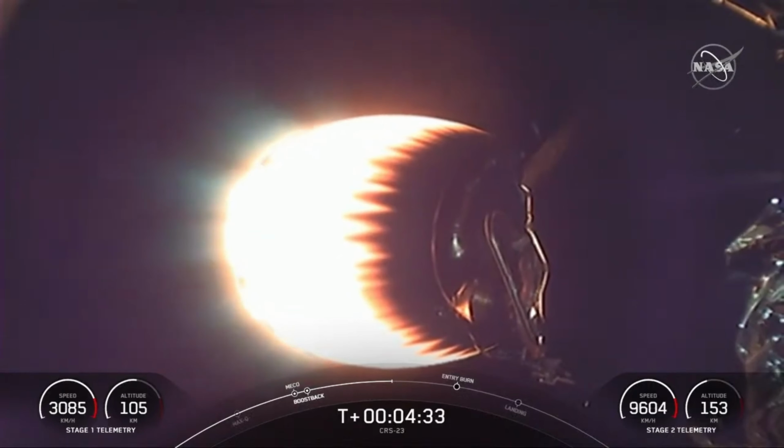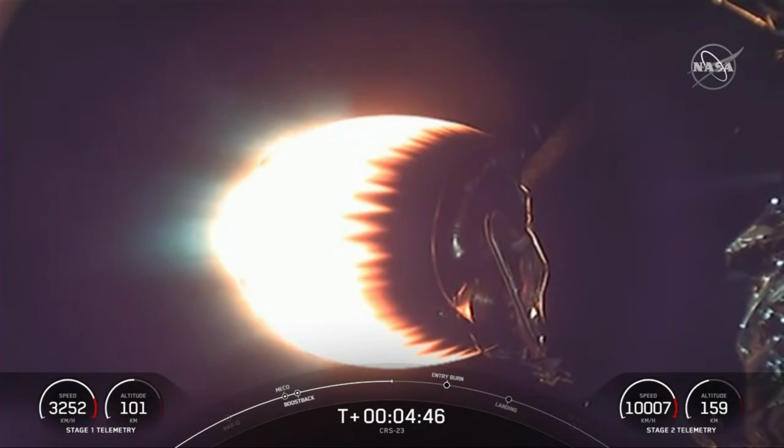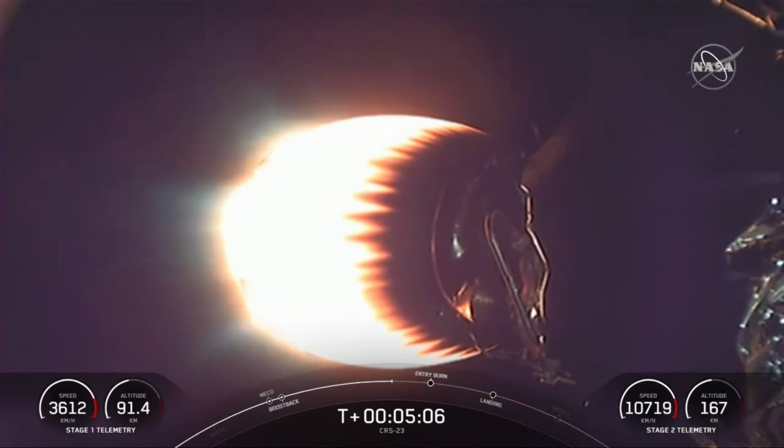On screen again is the view of the Merlin vacuum engine on the second stage. On the opposite end of that engine is our Dragon. Next event for today's mission is the re-entry burn for the first stage. That's the second of 3 burns. This is where 3 of the Merlin engines will reignite, and this helps to slow down the stage as it re-enters the upper parts of the Earth's atmosphere. And the beginning of that burn is happening in just under a minute.